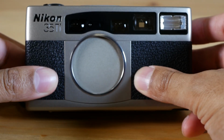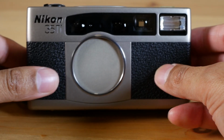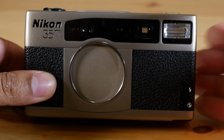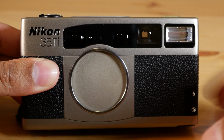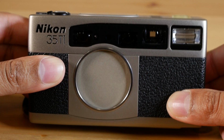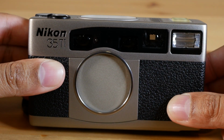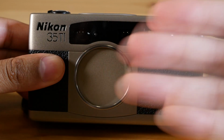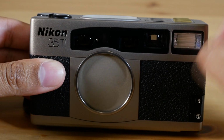I put 5 rolls of film through it, and then I just decided I'm going to get rid of this thing. As much as I like it, it is a little bit limiting for me. And the final thing I don't like about this, and this is a big one, is the autofocus.